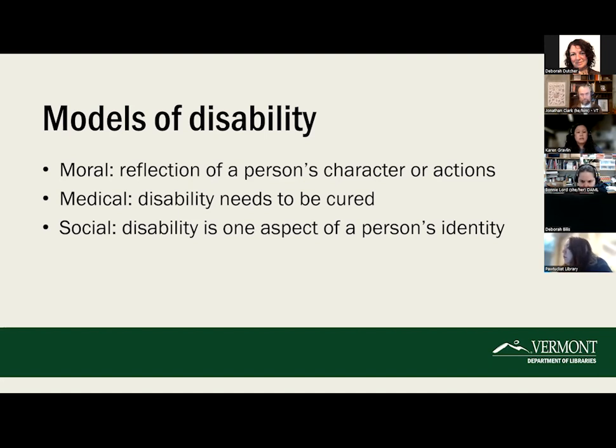And the last model I'll go over is the social model of disability. So when we're trying to understand disability from this perspective, we view disability as one aspect of a person's identity, just like gender, race, ethnicity, and so on. So this model asserts that it isn't the disability that limits a person's activities. Instead, it's the environment that's limiting their activities. And that by modifying the environment, we eliminate the barriers a person with disabilities faces in that environment.